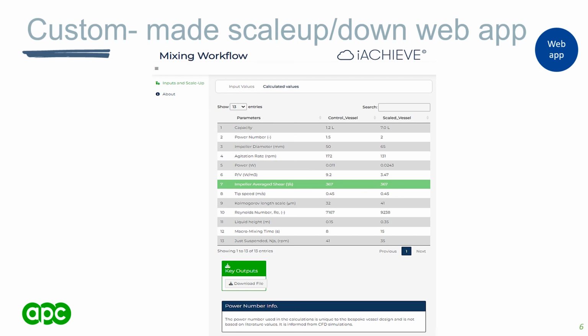This tool is particularly useful if you might be operating at slightly different working volumes in the future and need to do a quick check on the recommended agitation based on the designed scale-up strategy.